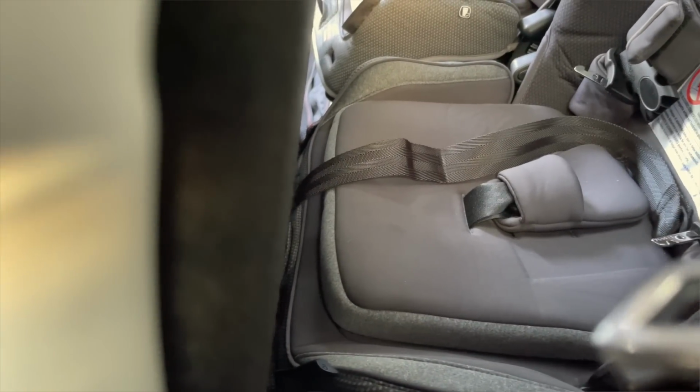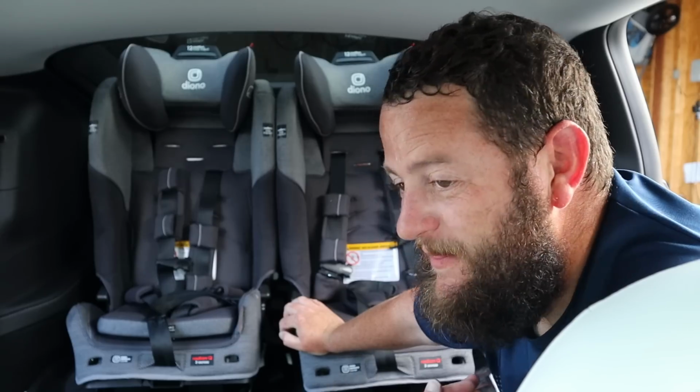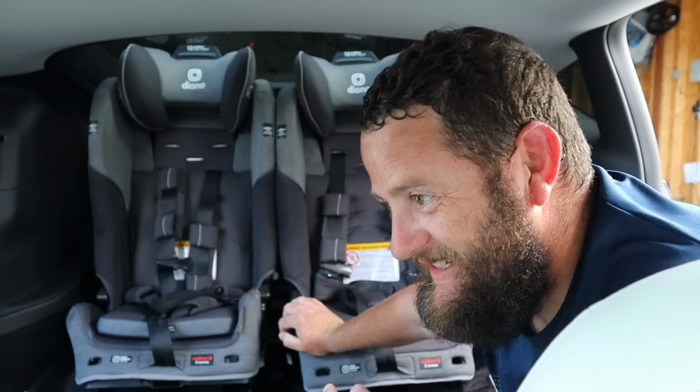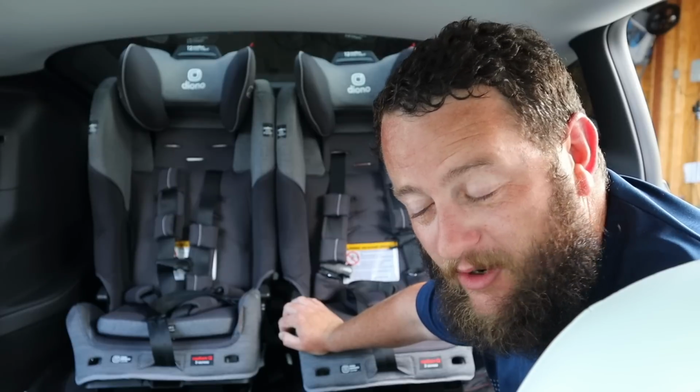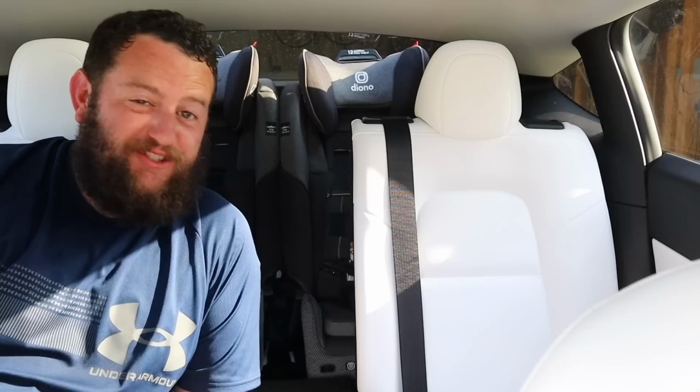Right now, we have family in town from Texas. There's 7 of us right now, including the kids. So this is perfect. This is exactly why we got the 7-passenger Model Y, and we're going to be putting it to the test moving forward. So there you have it.